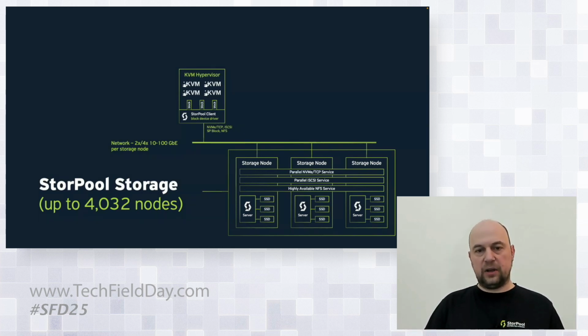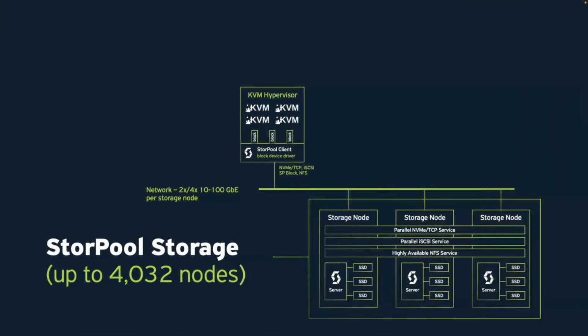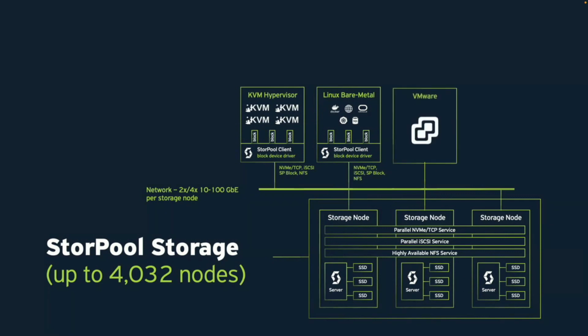For example, a KVM hypervisor might be running a StorPool client and connect over the StorPool proprietary protocol, StorPool block, to the StorPool storage system, or it might also connect over iSCSI or NVMe TCP. You could have bare metal Linux servers running something like a large transactional database. And again, you could do StorPool native protocol, or iSCSI or NVMe TCP here. You could have VMware, and in that case, again, iSCSI or NVMe TCP. Or you could have Hyper-V hypervisors, and we also have customers running some other, more unusual workloads on StorPool.